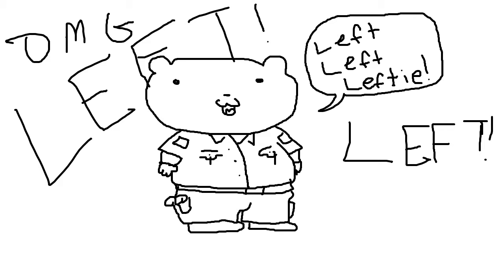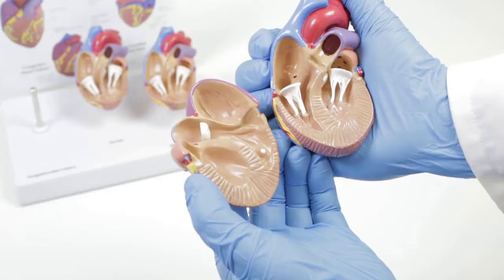So left-sided congestive heart failure, of course, affects the left side of the heart. More specifically, the left ventricle. In the event where the left ventricle is unable to pump blood out of the heart quickly enough, with enough force, the blood will begin to pool up in the left ventricle. As the blood pools up in the left ventricle, this causes pressure to build up in both the left atrium and into the pulmonary veins.